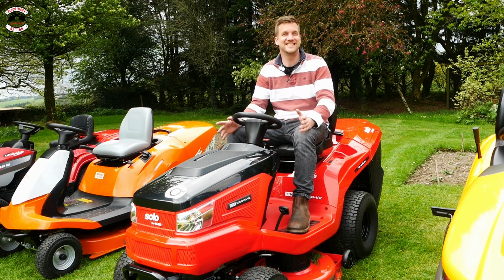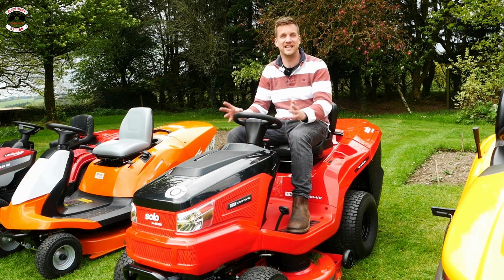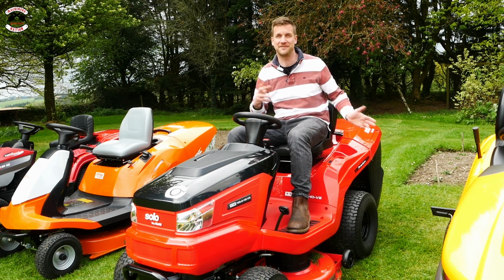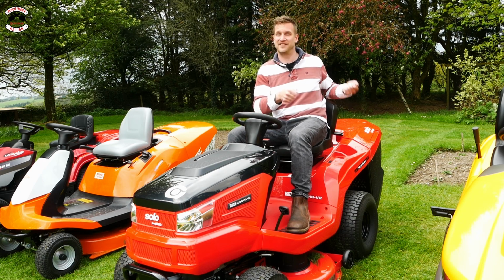The Alco is easily the most powerful machine we've got here with the Briggs & Stratton V-twin engine. It is chucking out a load of grunt. It picks up the grass amazingly well. The only downside I can see is that the grass box is really heavy to lift on and off, but it's still doable.